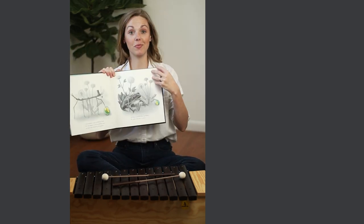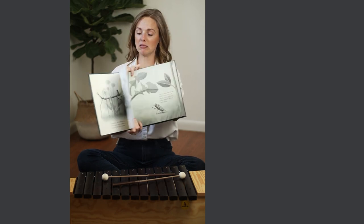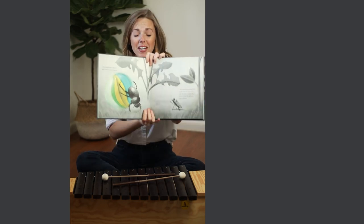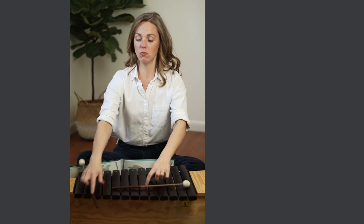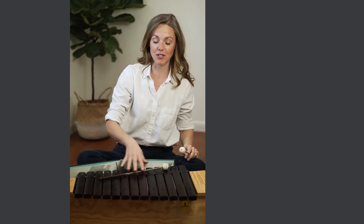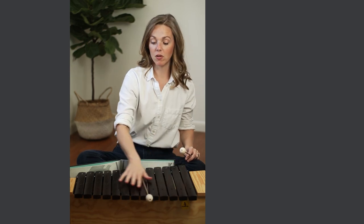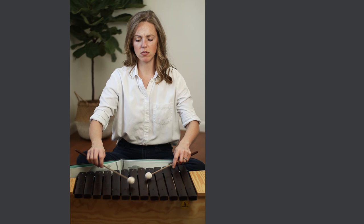A frog assumed it was a gumdrop. He did not like how it tasted. Oh, look. The dung beetle tried to roll it, but it was too heavy. Could you make your mallets roll? Could you make your mallets roll on your instrument? Could you make them roll up and down?